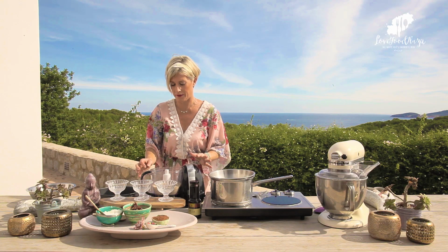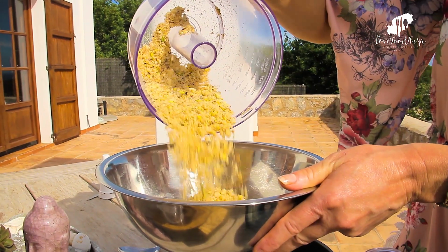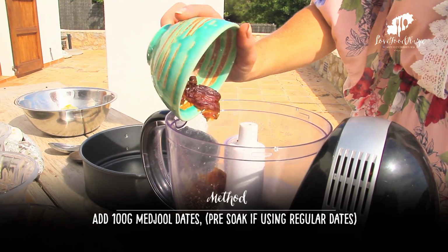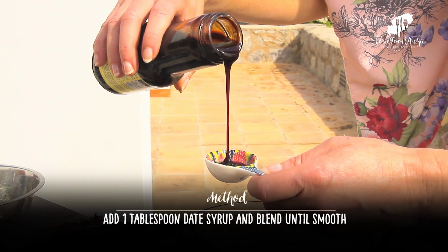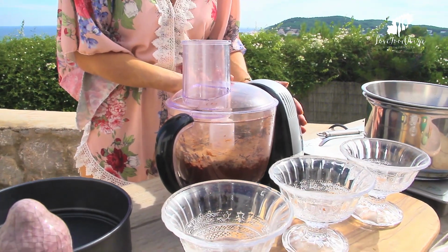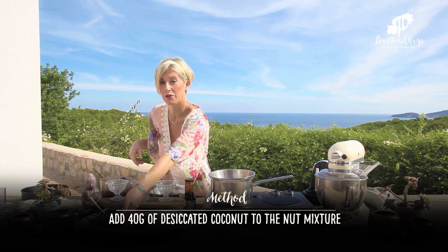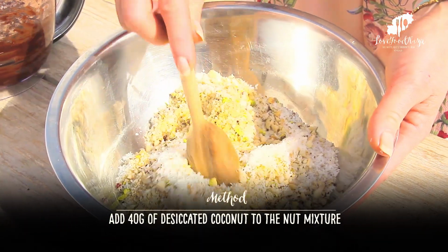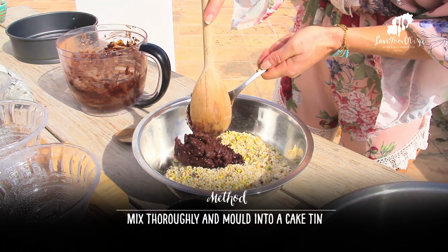You want it kind of a sandy consistency with a few lumps in it. Now in go the medjool dates, and next we've got the raw cacao. To bind that all together, I've got some date syrup, so we're going to give that a whiz. And just before we put the date mix in, I'm going to put in the coconuts. So I've just added the coconut to the nut mix, and now we're going to add the date.